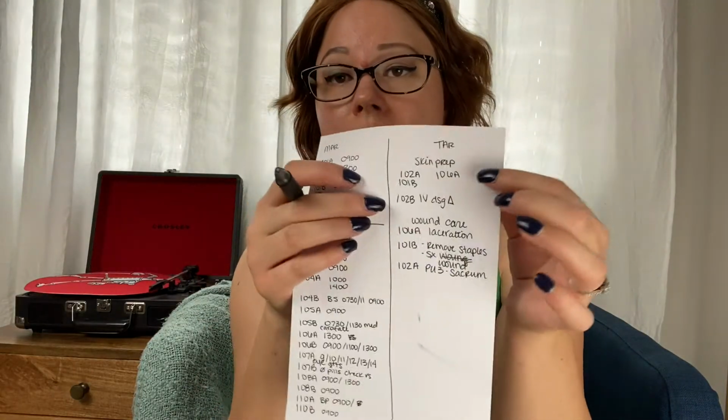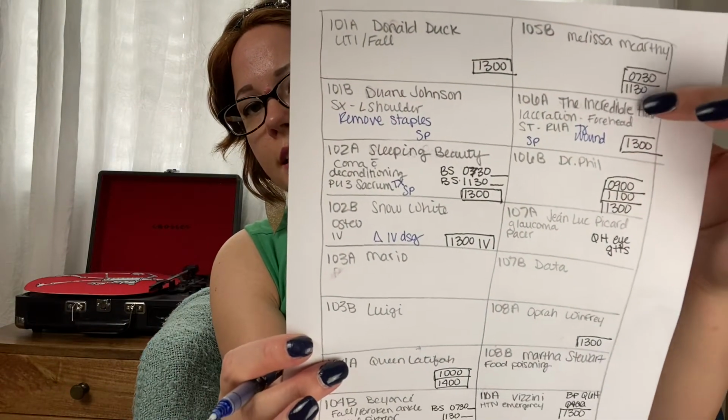Next I go and I look at my TAR. Now 102B has a PICC line. I gotta change that dressing today. Okay, now I chose to write it all on one page today.